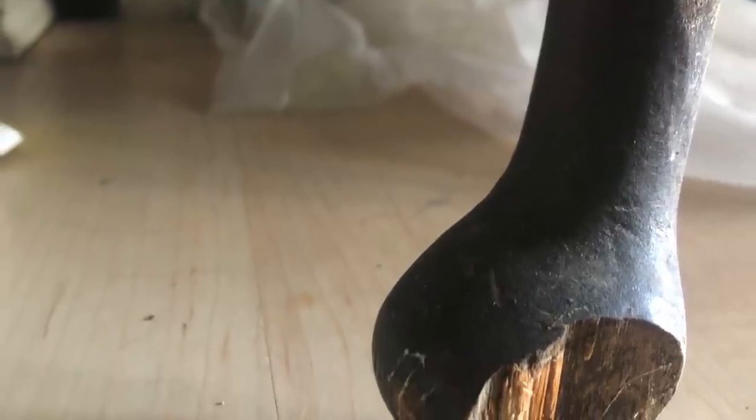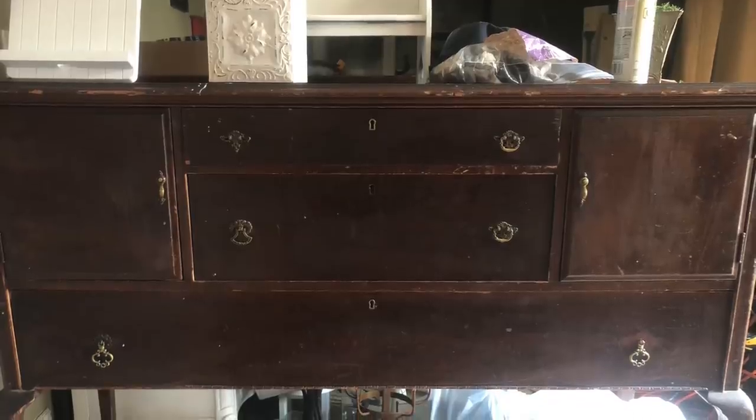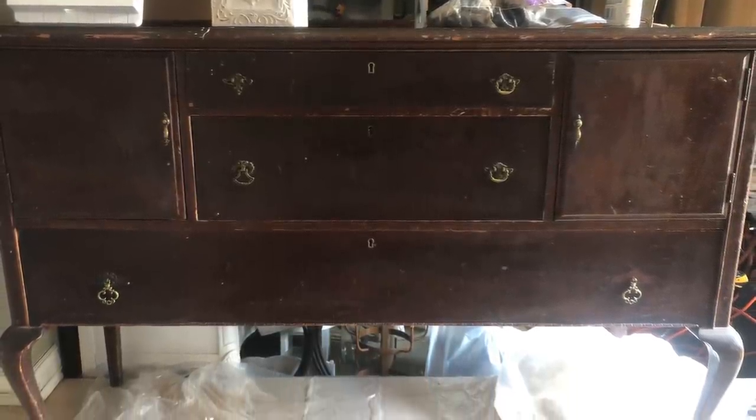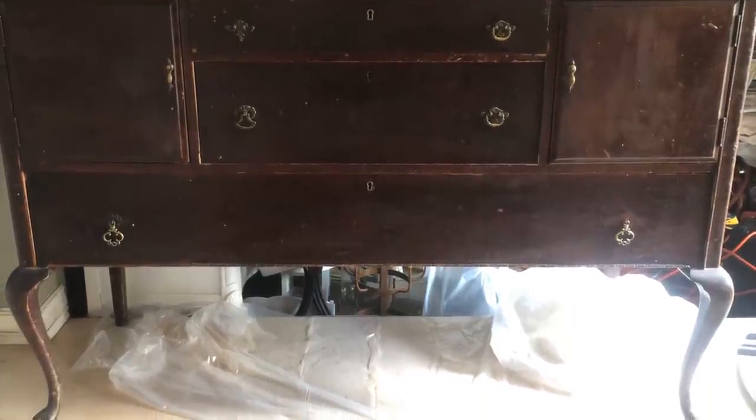One of the legs had a big piece of wood missing, so I had to take the Magic Sculpt and repair that. What makes this such an interesting piece, though, is because when I bought it, I thought the bottom was like a false kind of drawer, but guess what? It was an actual drawer, and it was locked.